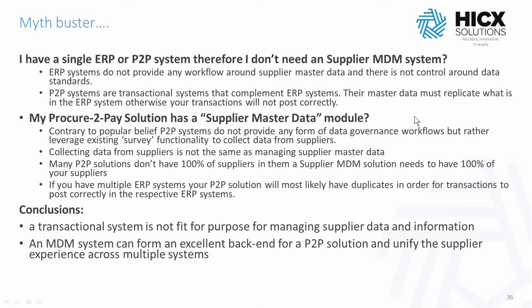Now I've put here some myth busters for us, because a lot of people talk about a single ERP or P2P system, and it was even mentioned during the poll that a lot of us are managing master data within our ERP systems. Actually, an ERP system is not necessarily a good place to manage master data, purely because it does not provide workflow or control around data standards. People tend to create a record in an ERP system because they need to raise an order or pay an invoice. The same goes for a P2P system, which is a transactional system. It's not meant to manage master data, and a P2P system will follow the ERP system, which means if you have 3 ERP systems and the same vendor 3 times, one in each, you're going to load all 3 of those vendors in your P2P system.